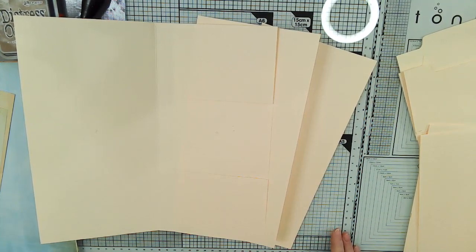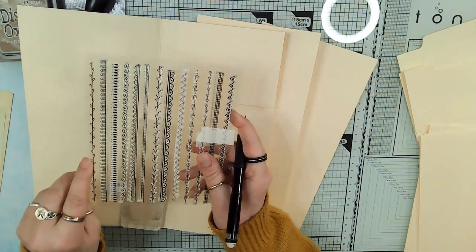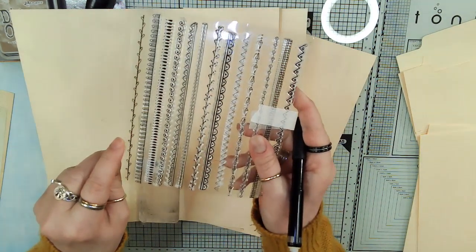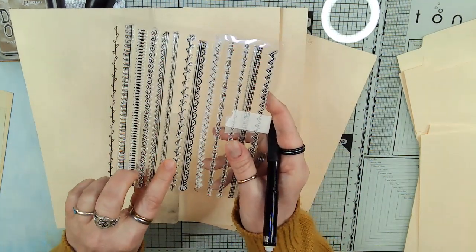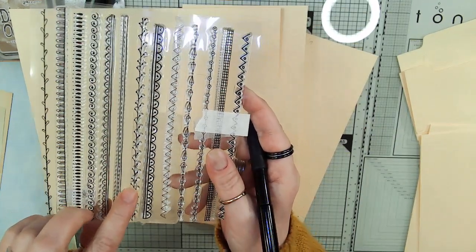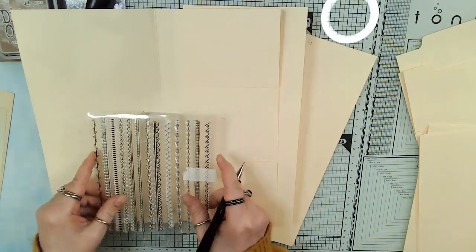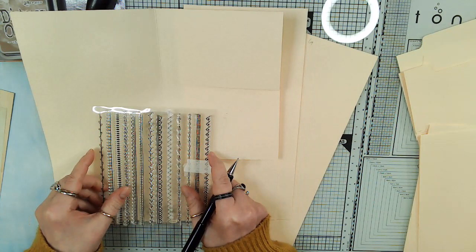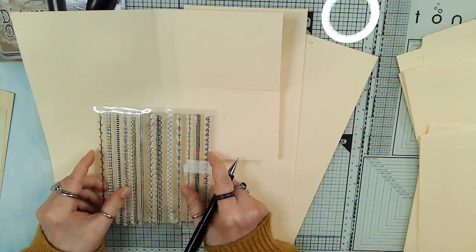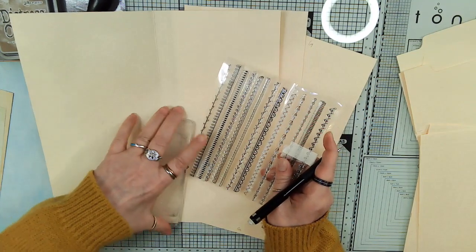I would like to take this one, which is this one, and this one, and put them side by side. And that would fill up the width. But the thing is, getting them all the way end to end. Oh, maybe I could just do it once in the center.